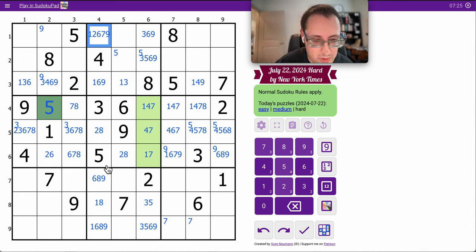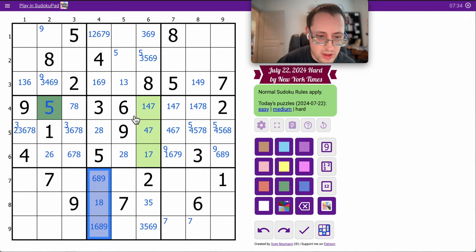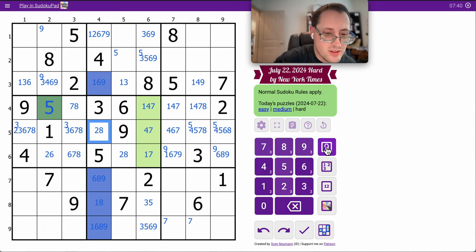We've now determined where 7 goes in column 4. It can't go here, or here by derived pair, or here by placement. The more powerful logic is 1, 6, 8, 9, those digits in dark blue form a hidden quadruple, because 2 and 7 can only appear in those two spots. And this must be 2, and that must be 7.